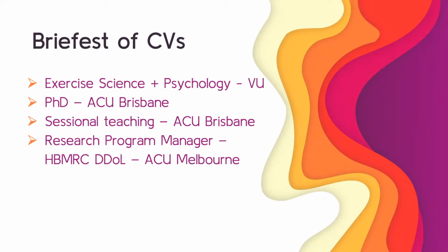Was there for 5 years in total, roughly, which included a bunch of sessional teaching in about half the exercise science degree units up in Brisbane with that excellent team up there. But then moved back down to Melbourne the middle of last year and started my current role with the Healthy Brain and Mind Research Centre in the Development Disability over the lifespan group.